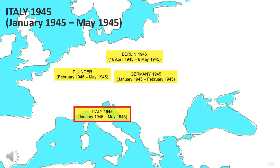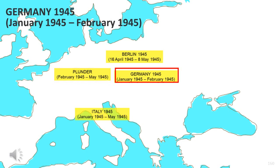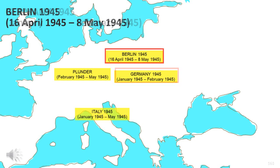In 1945, the Germans were on the defensive everywhere. Starting in this case in Italy. Then we go over to France and Germany, where they had to meet Operation Plunder, which was the Western Allied invasion of Germany. On the Eastern Front, the Russians were driving deep into Germany. Finally, the Russians took Berlin in between April and May, and the war came to an end shortly afterwards.